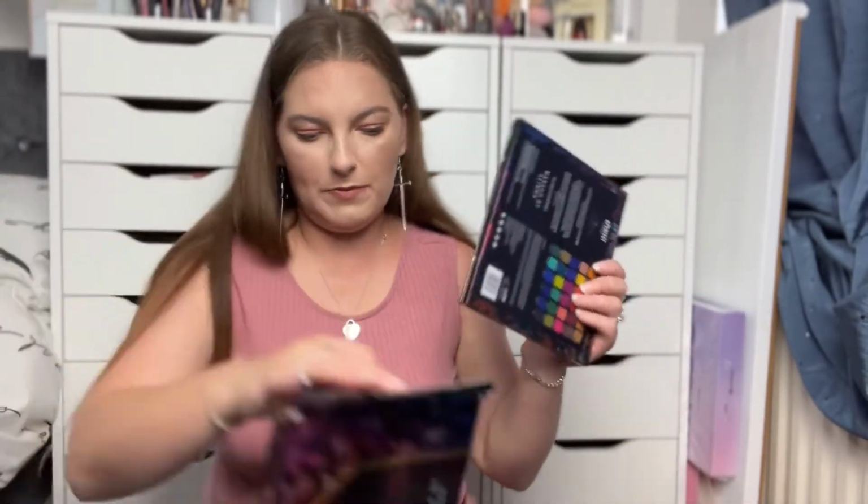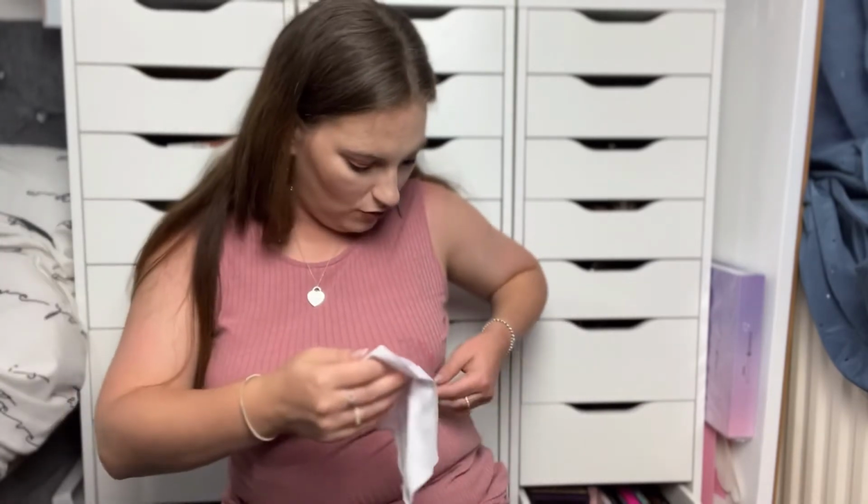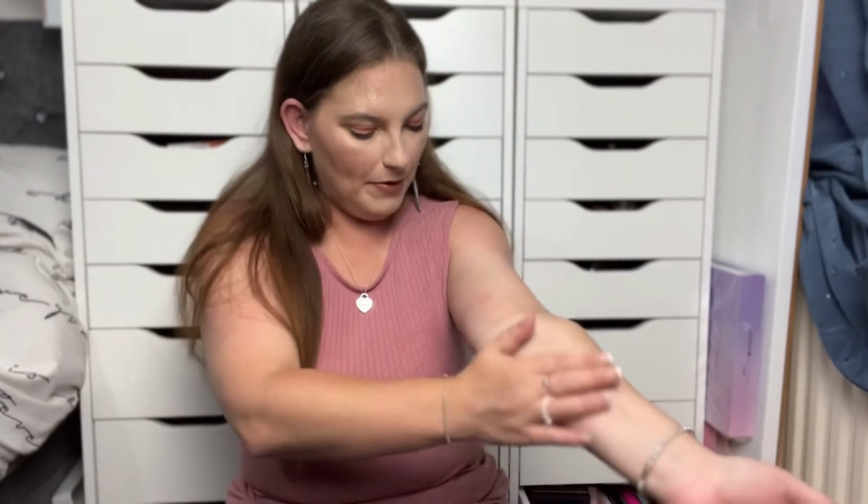Yeah guys, so that was everything that I got in my 2 BPerfect mystery boxes. Again, I don't know the split, I don't know what came in which box, because as I said, it was all put in one box, which in one sense kind of annoys me, because I want to know what came in which box. But in another sense, I understand it saves on packaging. You're sending it to the same house, the same person, so why put it in 2 separate packages?